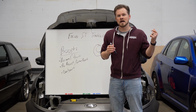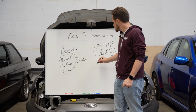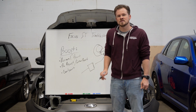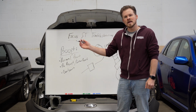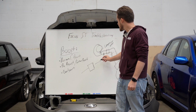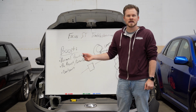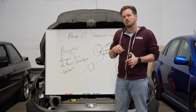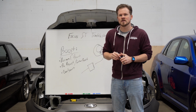When you connect a line from the charge pipe right here, boost side, to your wastegate, you are allowing boost pressure to act on that spring. So if the spring is 10 psi, when you hit 10 psi of boost here, it's going to overcome the spring pressure, and the wastegate's going to open, and you're not going to continue to build boost. And that's why wastegate spring pressure is your minimum amount of boost that you can run.